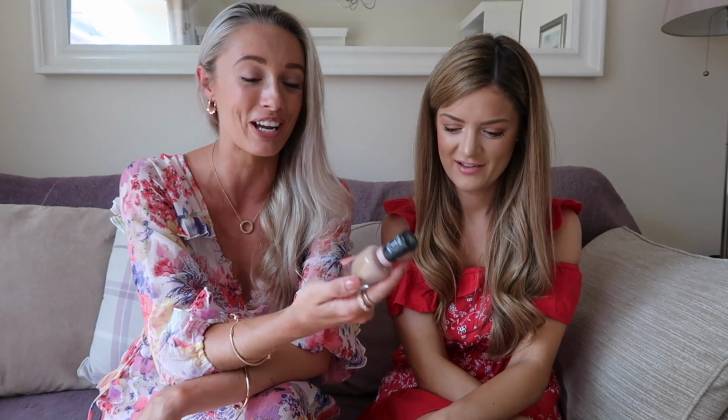It's called Nudely Weds. That is so clever. That's perfect. And this is a very simple, elegant nude colour. Don't go for any crazy colour on your wedding day. You may love turquoise right now, but in your 50s or in your 60s, you're not going to be loving your turquoise nail colour.